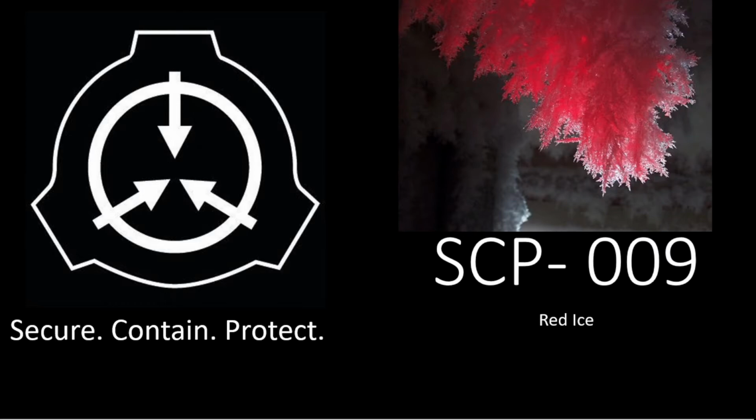Frost begins to form on the exposed area as the heat produced by the subject and SCP-009 itself raises its temperature above 0 degrees Celsius. This stage can take anywhere from 1 minute to blank hours, during which time subjects begin to feel redacted crystals form on the epidermis. Step 3.